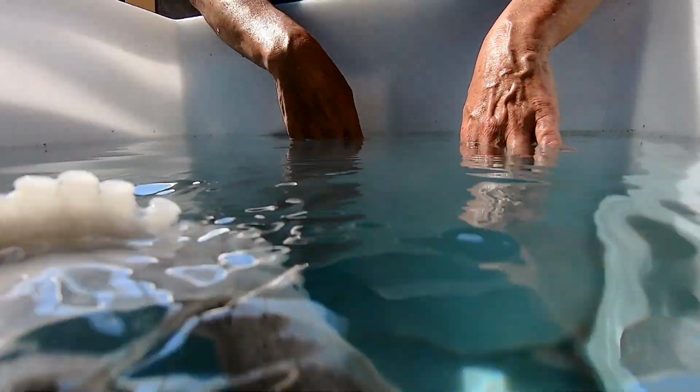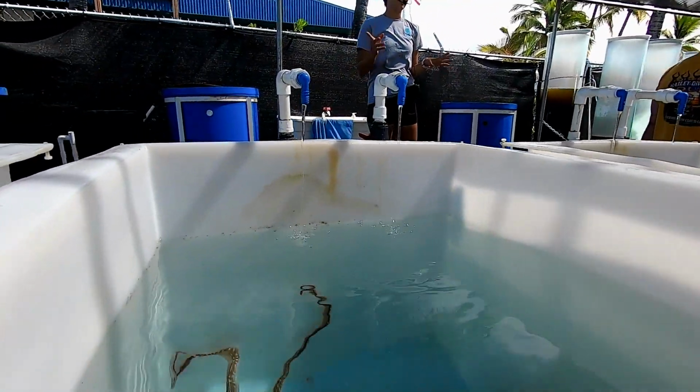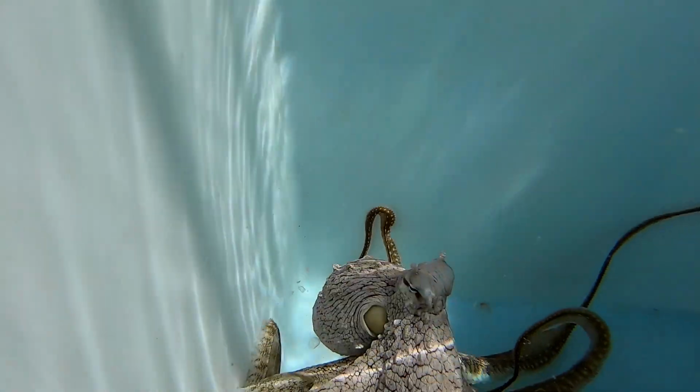The first reason is their lifespan. So a year is very close. This species is about a year to a year and a half. It's very typical for octopus species. They don't live very long, which is why they're very good for aquaculture, because they'll get to their maximum size in a short amount of time.